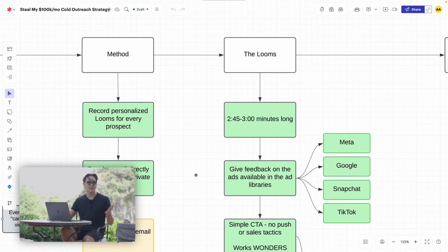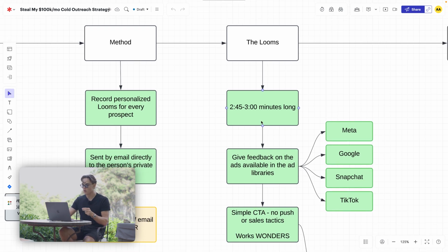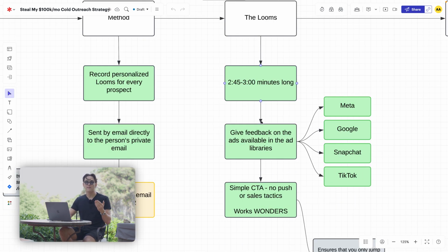What should the Loom actually contain? Well, it should be 2 minutes and 45 seconds to 3 minutes long. And the idea is to just give feedback and give them as much value as possible using the ads that are available in the ads library. So Meta, Google, Snapchat, and TikTok all have ads libraries where you can look up a particular business's ads, which ads they are running at that moment. You can go through that and you can give them feedback.